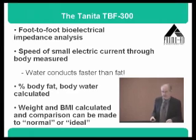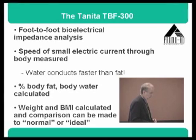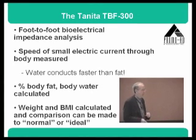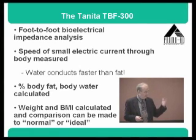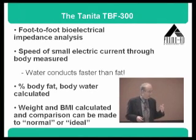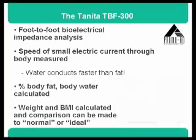Very interesting how this works, and again, we have to make sure the patient understands that this is a totally safe device. Even though it does send an electric current up one side of your body and down the other, it is a very small electric current. And the way it works is by measuring how fast that current gets around your body, because water conducts the electricity faster than fat. So we input the patient's height, their age, their gender, anything that the machine needs to calculate then BMI, total body fat, body water.